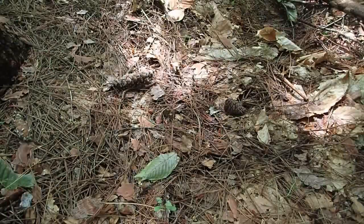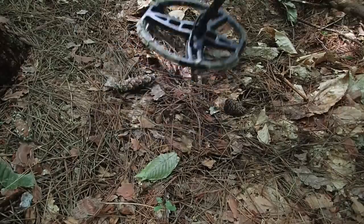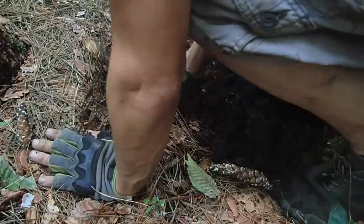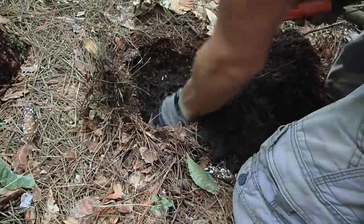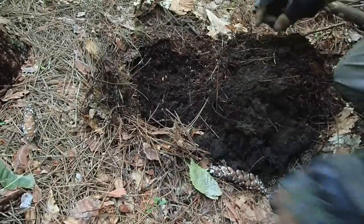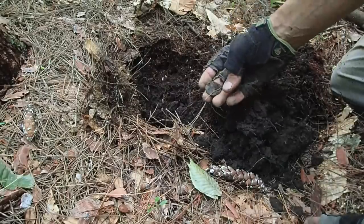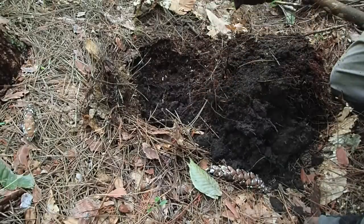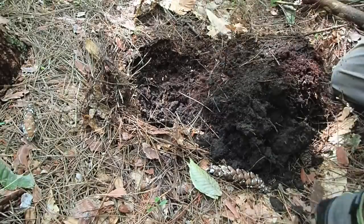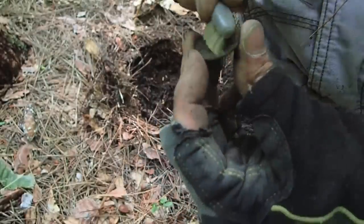All right, we have got another really nice target here. 84, 83. I'm optimistic about this one. Let's see. Ooh, nice, a little round disc. Is it a coin? Oh yeah, that's a coin. Jeez, man. Oops, dropped it back down the hole. Let's get it cleaned off.